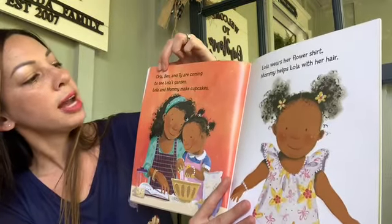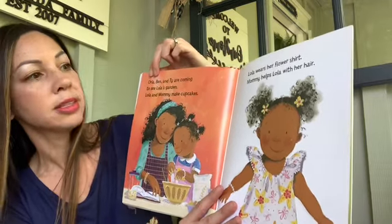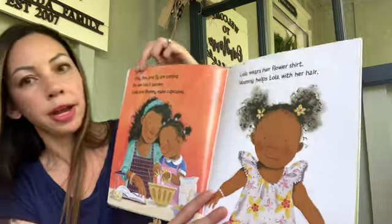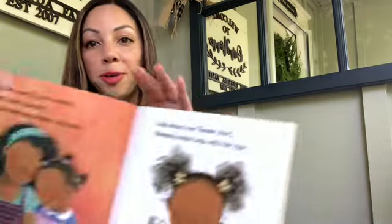Orla, Ben, and Ty are coming to see Lola's garden. Lola and Mommy make cupcakes. Lola wears her flower shirt, and Mommy helps Lola with her hair. I don't know if you can see today, but I decided to wear my flower shirt too. So I'm like the character Lola.